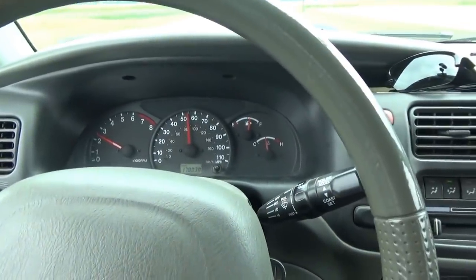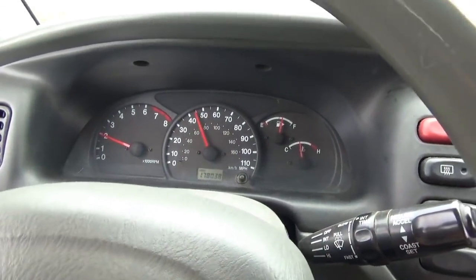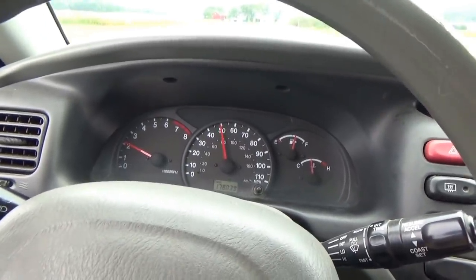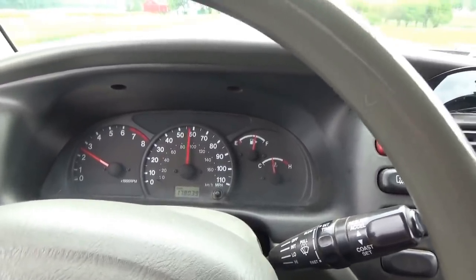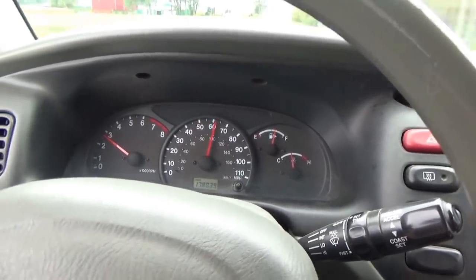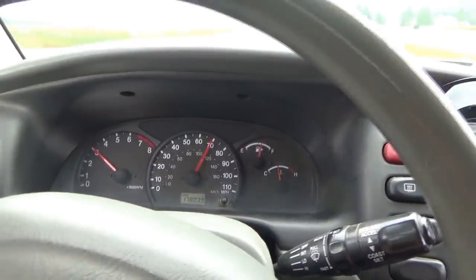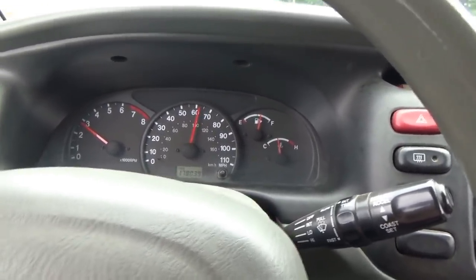I think you should be in pretty good shape, but the real test is under load on the road. Well, the vibes are 90% gone. The strongest ones were in fifth gear, starting at around 45 miles an hour under load. Smooth all the way. I'm happy with that.